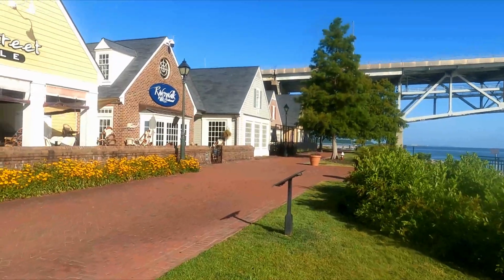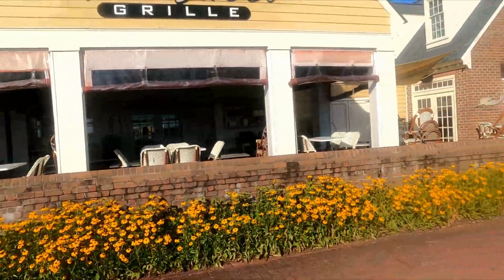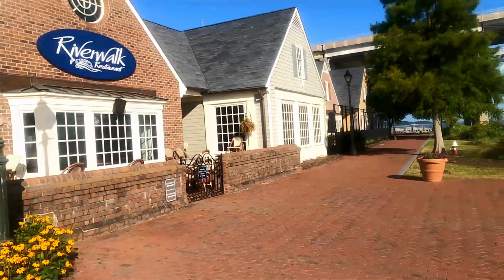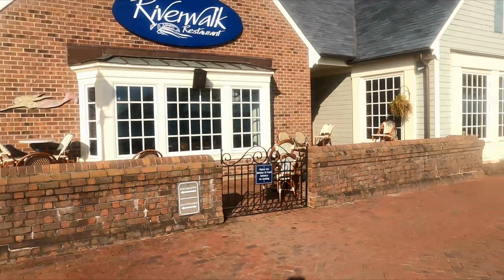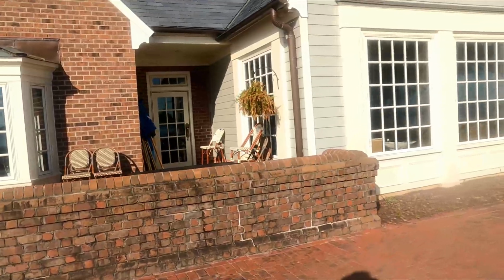So, good morning. Back entrance. This is the patio for the Water Street Grill. And then there's also, like I say, it's a shared building, so they share with the Riverwalk. Most of the people that go to Riverwalk are looking for more of a fine dining experience and not really a patio experience, so they need a much smaller section of the patio.